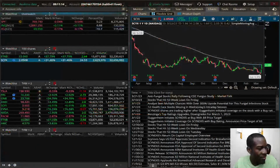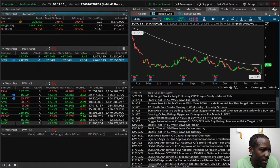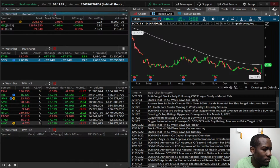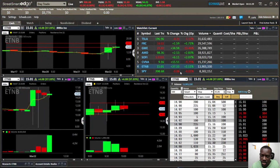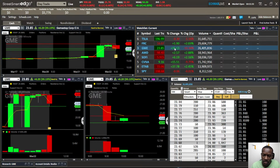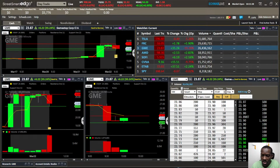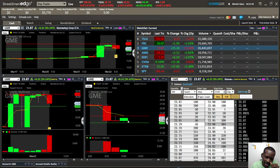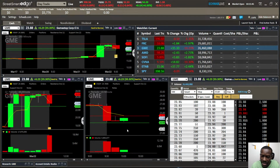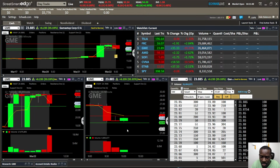ETNB almost off the scans. One away from being out of the top 10 in the volume. That's crazy. Not trying to survive. Some buying pressure coming in there. So we're going to see this. It's testing the 23.90 level that we marked at first. We're going to see if those were sellers or not at that 23.90 level. Let's see what happens.